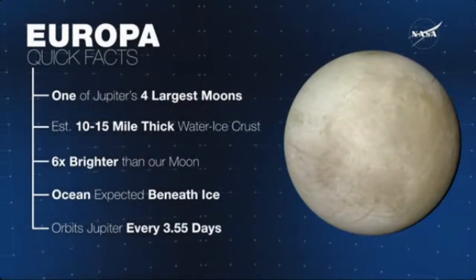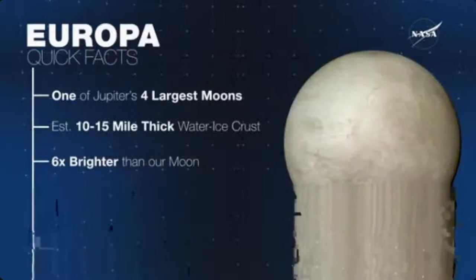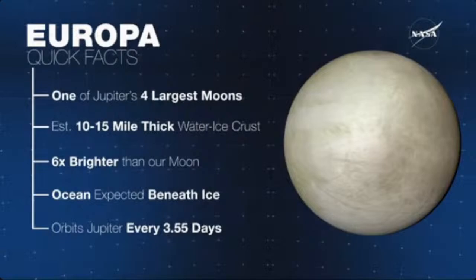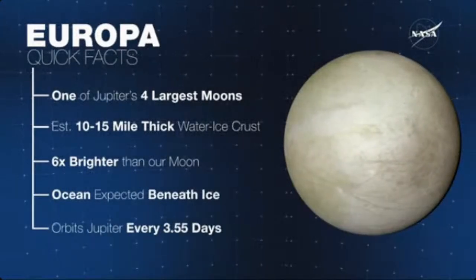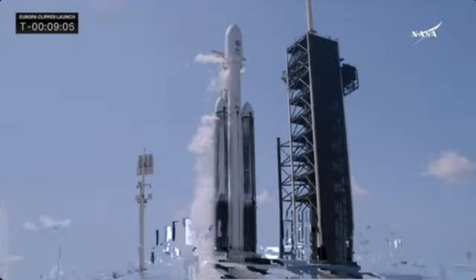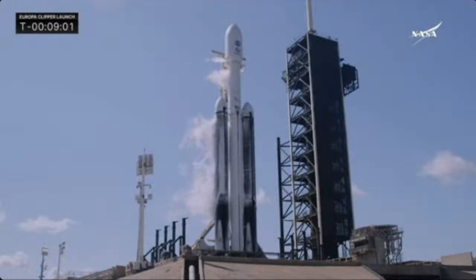There is strong evidence of an ocean beneath that icy crust that could hold over twice the volume of Earth's oceans. And then Europa orbits Jupiter every 3.5 Earth days, with the same side always facing the planet. That is super fast. Think about that for a second. 3.5 days to orbit Jupiter. That's so fast. Yeah.